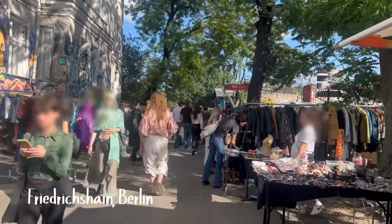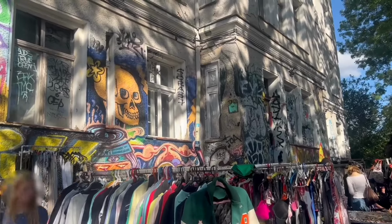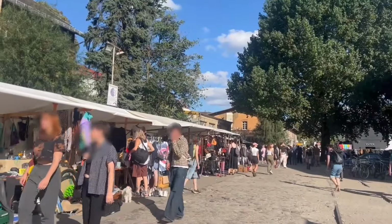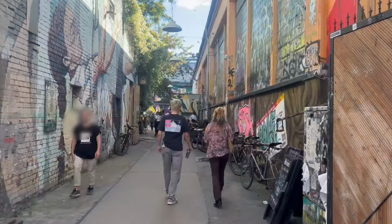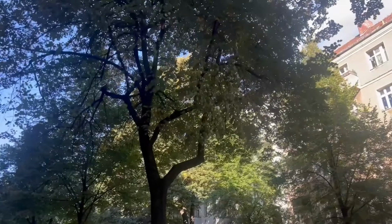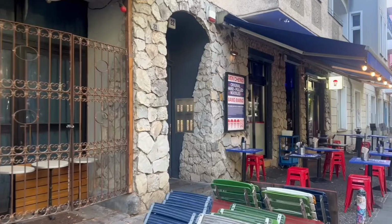We really loved this area. It was late on a Sunday afternoon and it was still really busy. We had a look around the market, which covered a huge area. We loved how the trees were lining the streets, and there were loads of places to eat, including lots of options where we could sit outside and enjoy the evening sunshine.